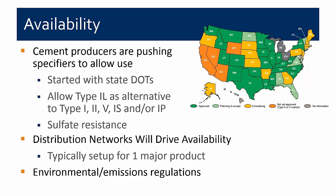The other thing that will limit availability is distribution networks. Cement producers in North America are typically set up to sell one major product through their distribution networks and their terminals. So it's either going to be Portland cement or Portland limestone cement, and then the other product is going to be harder to get, or it's going to be more costly to get because of transportation and distribution costs.